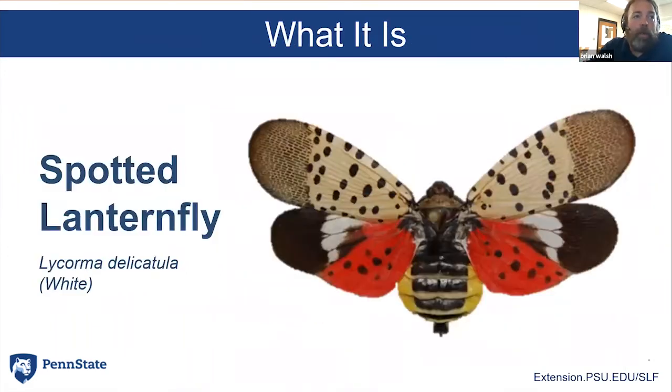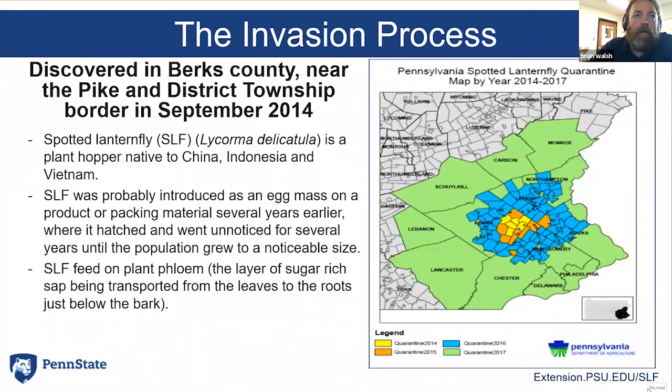So what it is, spotted lanternfly, Lycorma delicatula, first described by a gentleman named White in about the 1840s in Asia. It's native to Asia. In 2014, it was brought in accidentally, probably as an egg mass on packing material or on a product, and probably went unnoticed for several years before they discovered it, and that gave the time for the population to build up a little bit. It's native to China, Indonesia, and Vietnam.